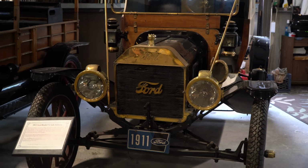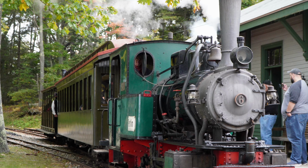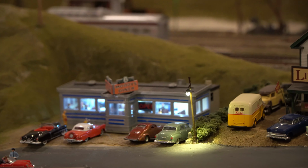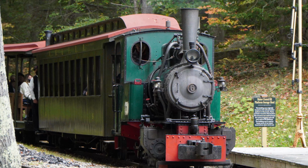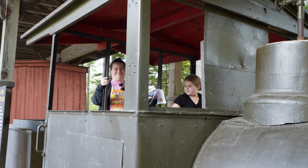Now, the highlight here is definitely that you get to go on this nicely restored steam train around on this course. It's so cool. And what better way to honor history than on a steam-powered locomotive. The rhythmic chug of the locomotive evokes a past where these iron horses were the heartbeat of a nation.